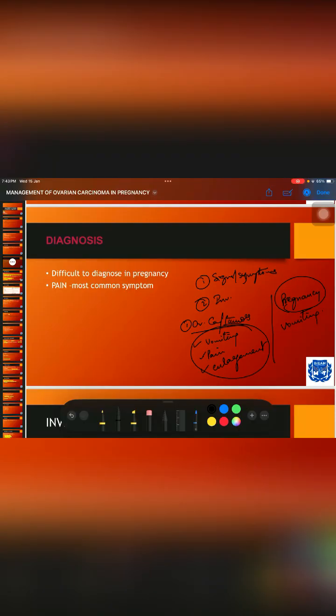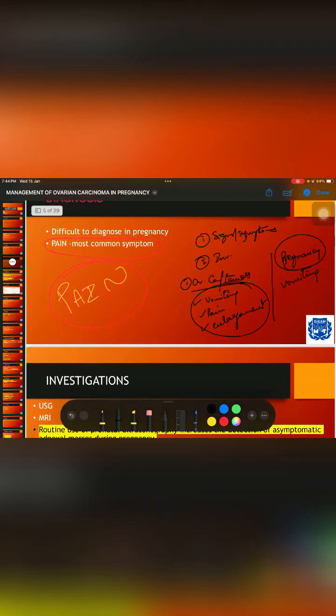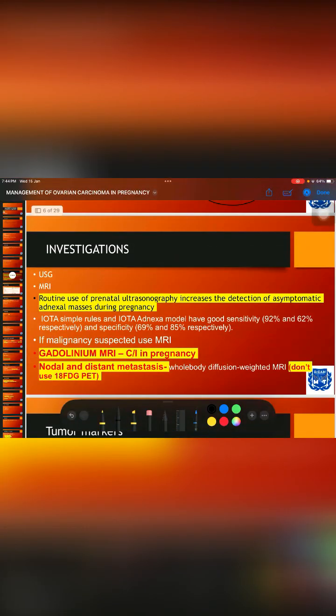Okay, so what is the most common symptom? The most common symptom here would be pain. So whenever a pregnant lady comes with a repeated complaint of pain, you can keep this in consideration. So what are the investigations that help in the diagnosis of ovarian carcinoma in pregnancy?